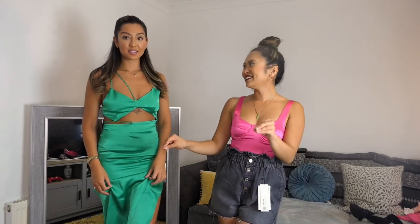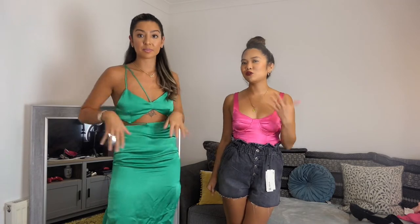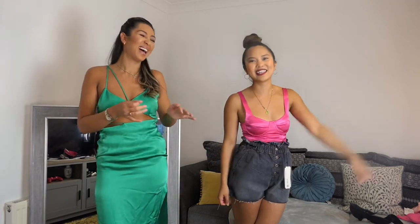It's giving just sexy but classy. Oh, yes. I love this. I feel like this is it. Birthday dress. Keeping. 3 out of 3 for keep. Woo! Technically two, but we're doing outfits. 1 out of 3 for me. And I'm 3 out of 3. It's gonna be the whole bag soon.